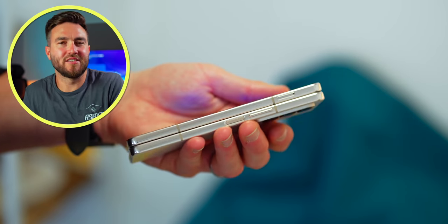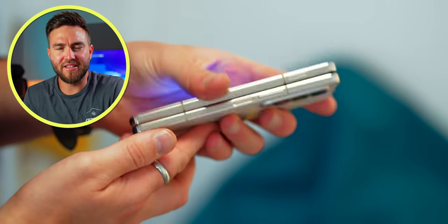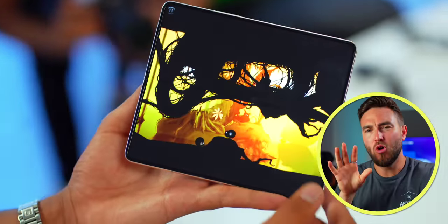And this folding mechanism is of course the piece de resistance of the Fold series, a tablet that fits in your pocket. And apologies for that horrific French accent. To any French viewers, my humble apologies. Honestly though, they've done an amazing job at hiding that camera on the inner display.